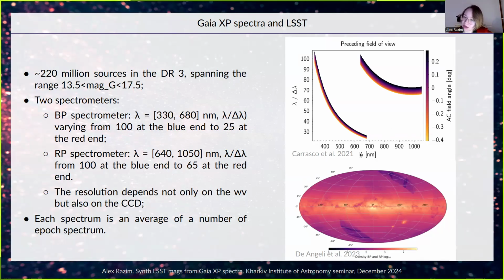The resolution is variable, but after some calibrations, what is produced by the Gaia consortium is a single smooth low-resolution spectrum covering the whole range. These spectra are available for over 200 million sources, which is quite a lot, with magnitudes as faint as 17.5, I believe, or something like that. So it is a large sample, good enough for any kind of calibrations that we might need.